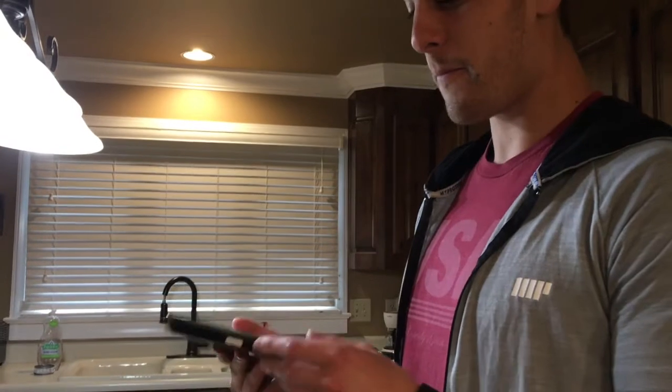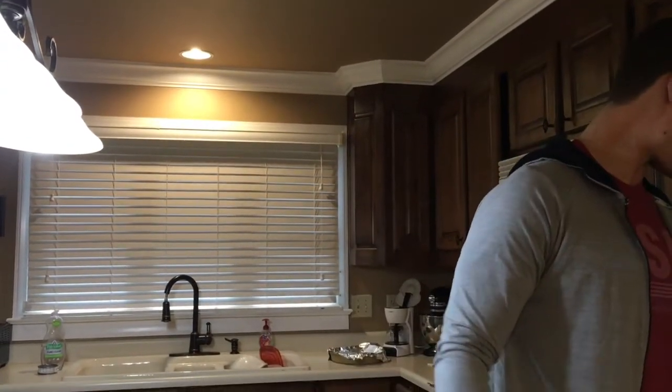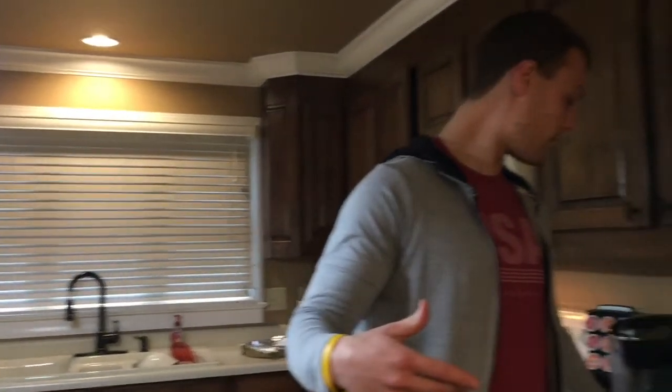But a little side note real quick, taking a break: a scale. If you guys don't have one of these things, they're great, and they're much more accurate than using measuring cups. So if you're gonna be serious about tracking macros and weighing out how much food you have, getting a scale is really gonna help you do that.